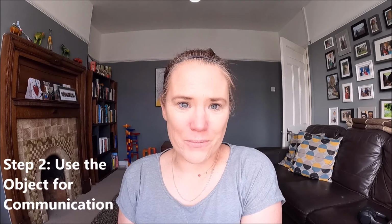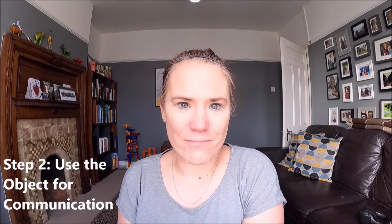Right. Step 2. You're now going to take your objects and you're going to use them for communication. So when we're leaving the house in our scenario and we're going to the park, I would crouch down to my son's level. I would take the tennis ball, which was the symbol of the park, and I would put it in his hand and say park.